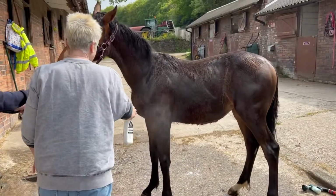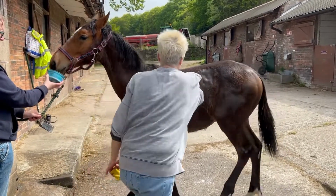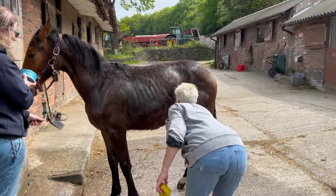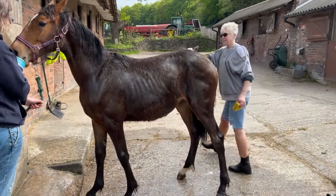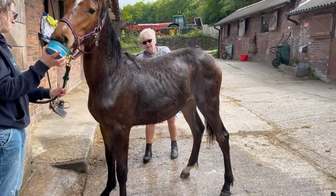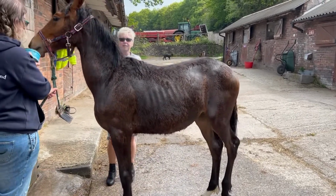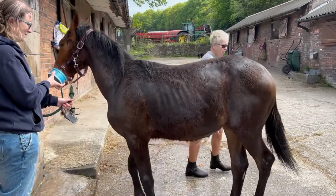So Bella's having a fly spray on. She's getting a good going over with it. And then she can go out into the field. You see, she's a bit of a fidget with it, but they all have to get used to it. Again, putting it on her udders, all over. Because of the fields that they're in, there are quite a few flies this time of year. And then she can go out into the field and join her friends.